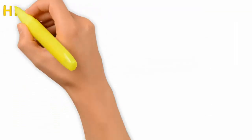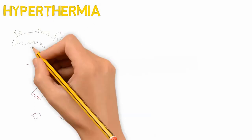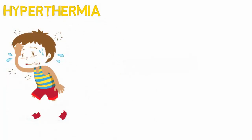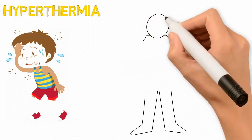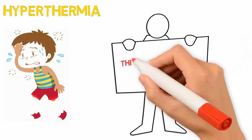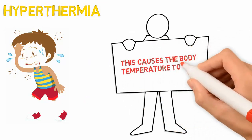Number 2. Hypothermia. When the heat exposure goes up a notch, you may experience a sudden rise in your body temperature too. Essentially, the part of our brain which controls our body temperature fails to regulate it, which is also known as thermoregulatory failure. This causes the body temperature to rise.